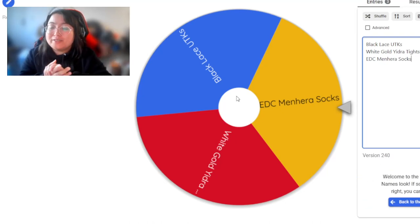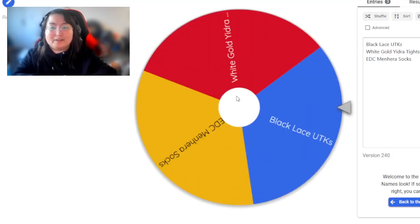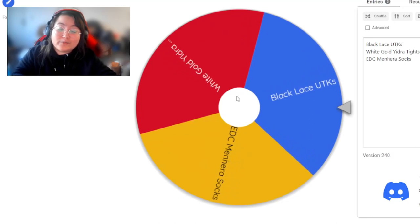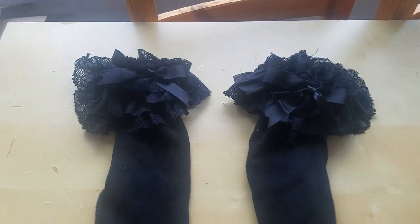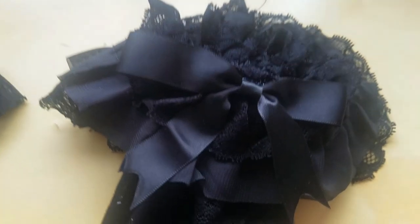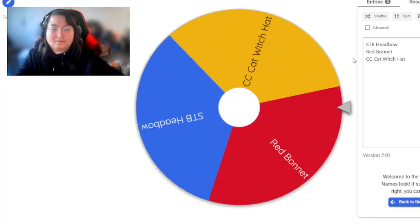Next thing we're going to be doing is rolling for legwear. Let's see what happens. Let's spin the wheel. Which legwear of choice is going to be chosen? Simple, fancy, or not, it looks like it's gonna be the simple black lace UTKs, my friends. To be honest with you, I don't actually know the name of the brand that makes these socks. I just found them browsing around Spreenow and Lolita Binner and bought a couple of pairs from them in different colors. They're definitely on the cheaper side, but hey, you can never have too many lacy socks.